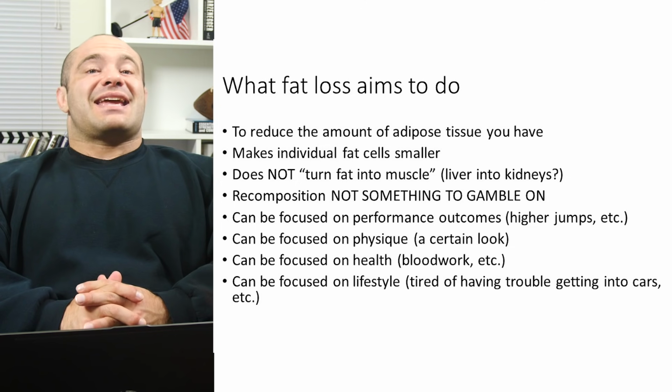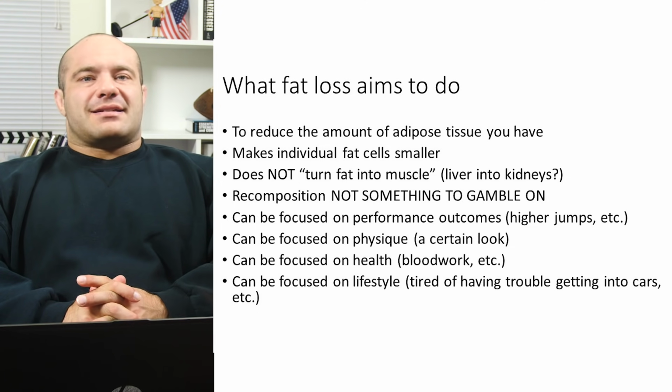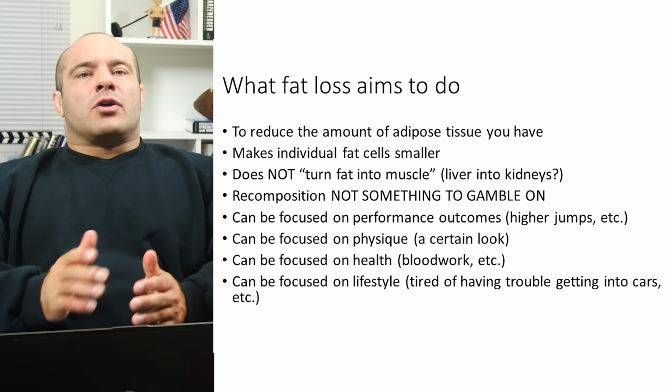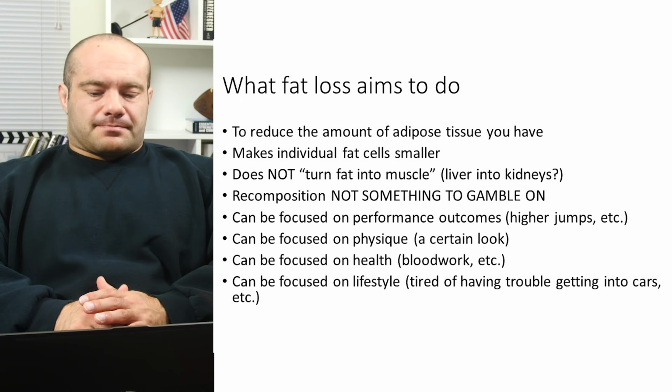So it's better to have dedicated phases of fat loss where we know muscle growth won't be that great, and then dedicated phases of muscle gain where we know we could gain a little bit of extra fat. Alternate those. That's the best way forward as opposed to trying to do everything at the same time.